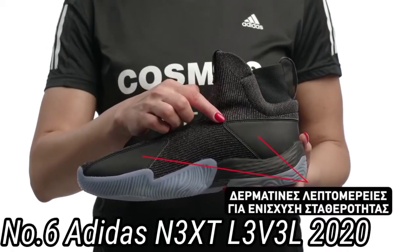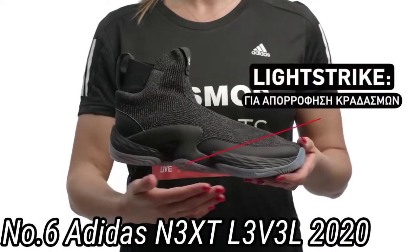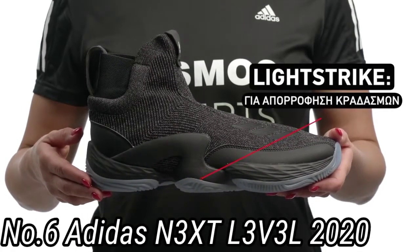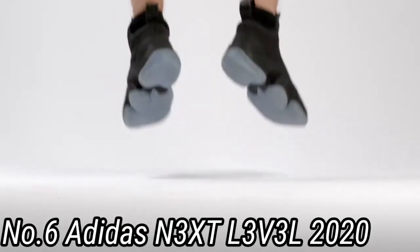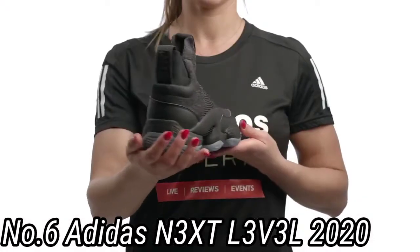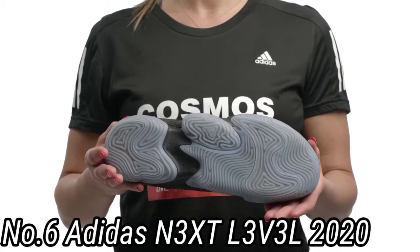What about support then? Great? Just great? This shoe is proof that being minimal and being supportive are not mutually exclusive. Additionally, this shoe really had a good bite on the court. Whatever our position was, whatever footwork we were doing, the outsole was just so consistent with its bite on the floor. If you think that all the good things stop here, you're wrong. We are quite aggressive when we play, but this bad boy was able to withstand it. No significant wear and tear.